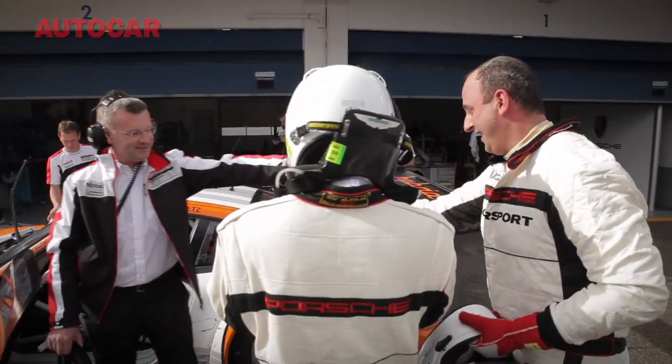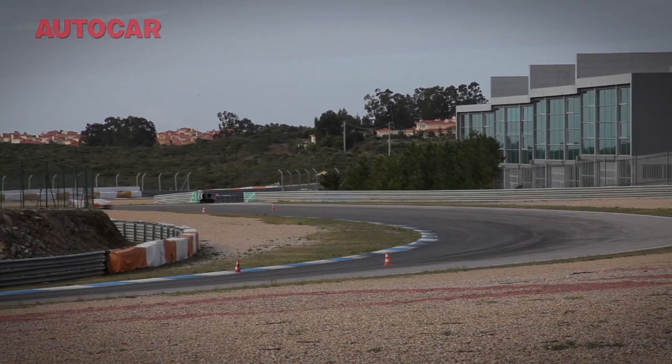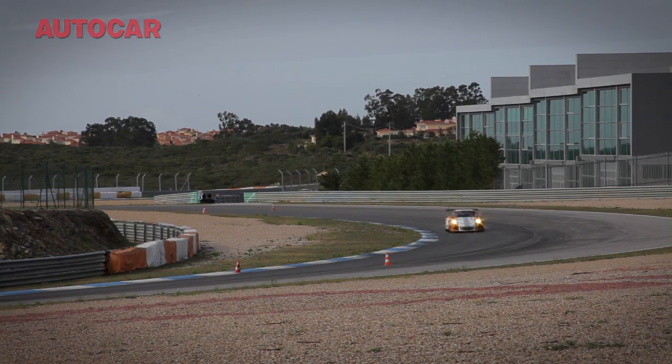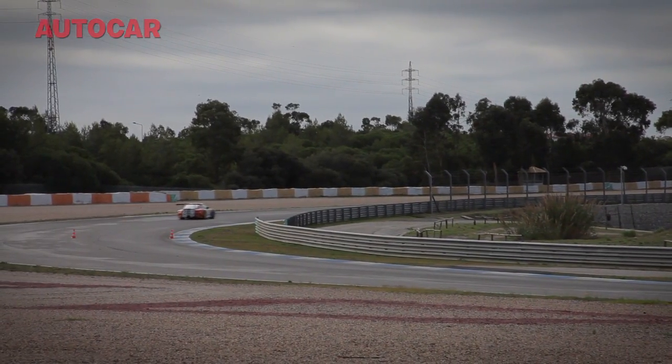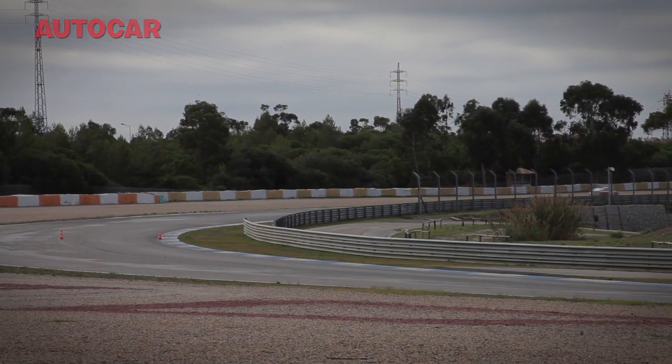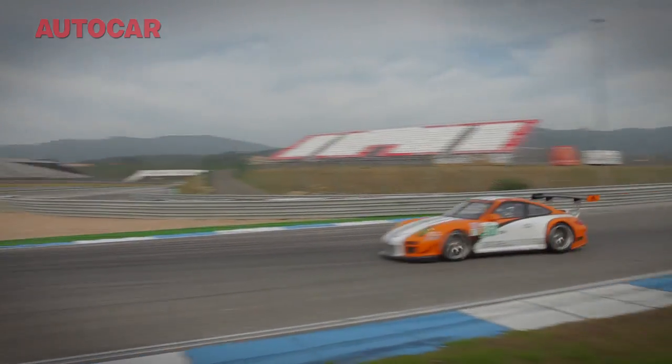And all you get then is this huge power, and more than anything else, the traction of the car as it pulls out of the corner is something no 911 I've ever been near could possibly think about emulating. Porsche don't yet know what they're going to be doing with this car next year. They may race it, they may not, but what they do know they will be doing with it is using it as a test bed for all the components that they're going to put onto their Le Mans car for their return to France in 2014.